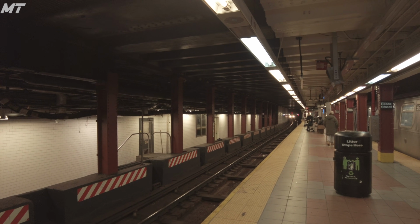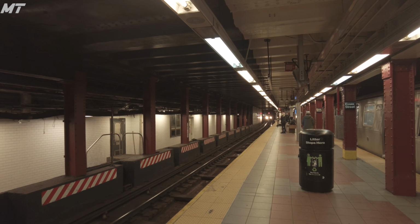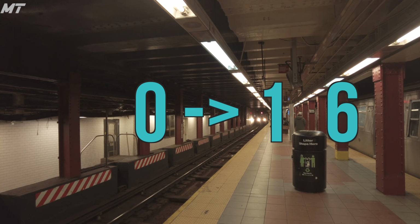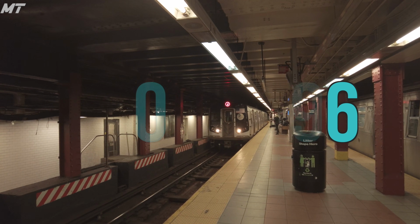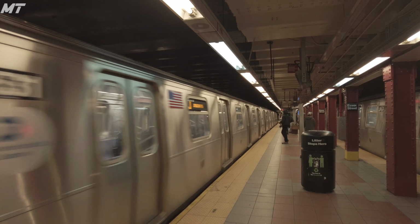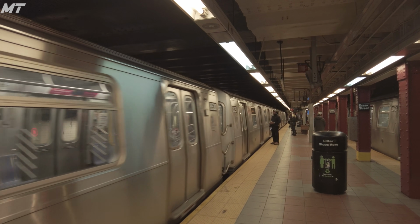Anyway, the entire project was expected to be completed in just 3 years, but as many of us know, it's not New York without an abundance of delays. Completion of the project slipped by 7 years, and the Grand Street Connection opened in 1967. 1 year later, the connection via the Williamsburg Bridge opened, along with a new 57th Street station, which branched off of the 6th Avenue line.